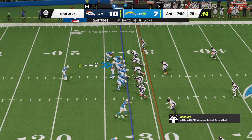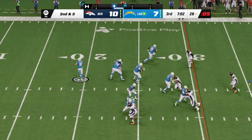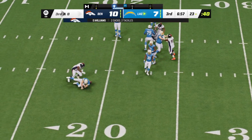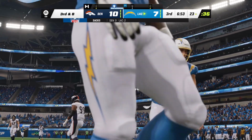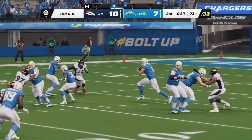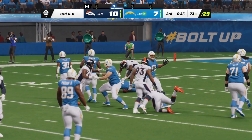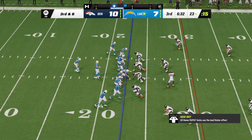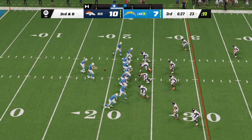Working with a 2nd and 3. Off the play fake to Eckler, it's Herbert. And he can't find anywhere to go with it, and he goes down. Call it a loss of 5, a big sack to bring up 3rd down. That's his 2nd sack of the game, and the best defensive ends, they do their homework as much as offensive guys do. They know how to beat the offensive lineman across from them, what moves they need to do to set them up. This guy's been pretty good at it all game long.